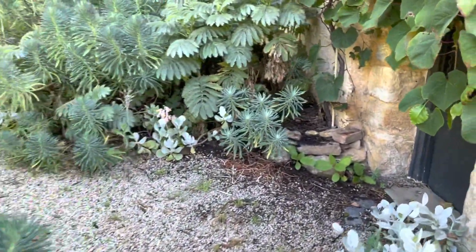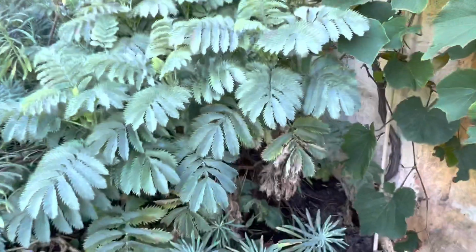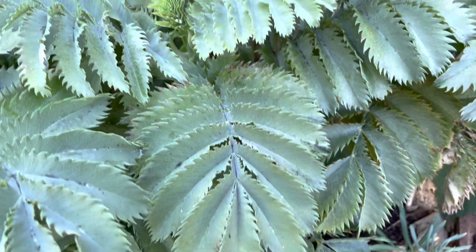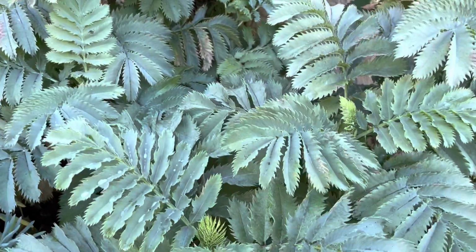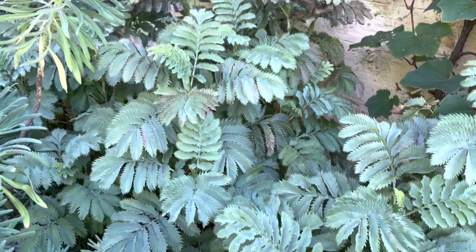Obviously got the clipped corkscrews there. But as I get a little bit closer here, it's just sort of these jagged leaves. You can just imagine dinosaurs moving through that and chewing on the leaves. It's just really quite amazing.